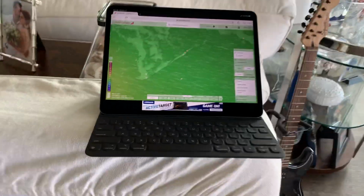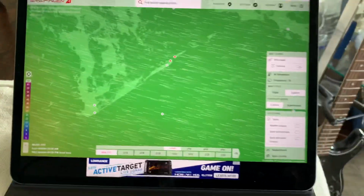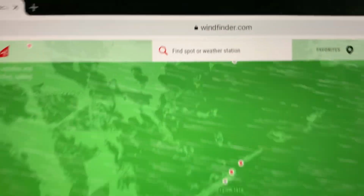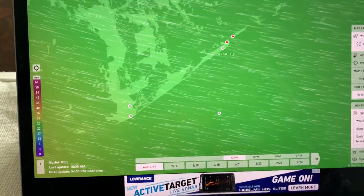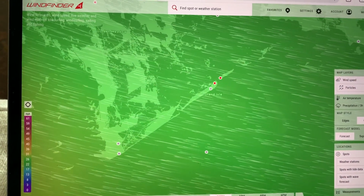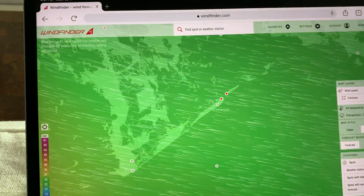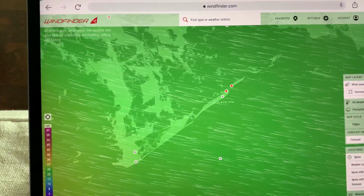I got a new Apple iPad Pro here. So if you look at it, it's windfinder.com. And if you go to the Apple store, you put Windfinder in there, and it's a red propeller, like a turbine, and I'm going to show you exactly what to look for. This is the wind direction. This is the speed. See this chart on the left side? It goes from 0 to 50 miles an hour.